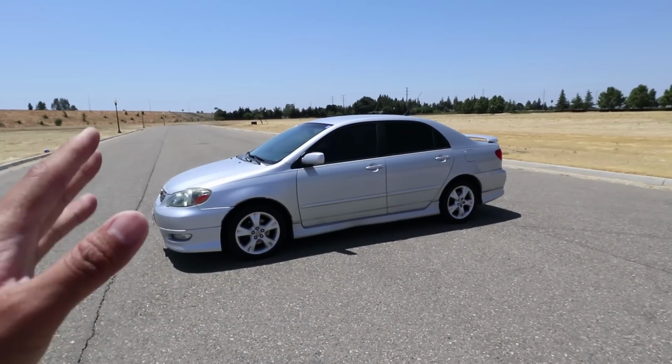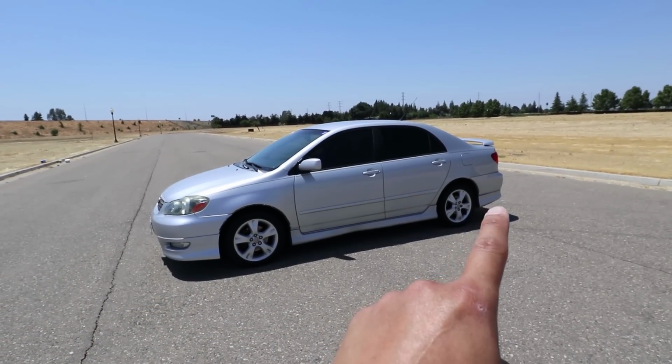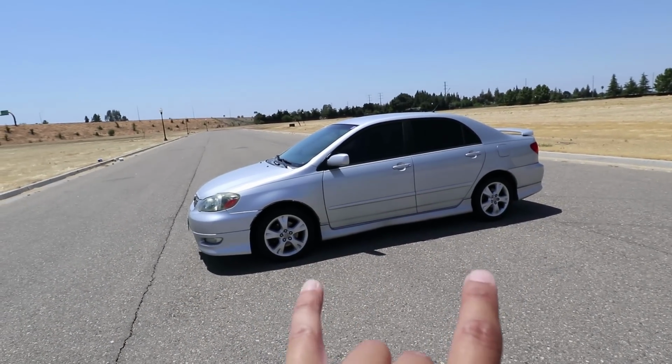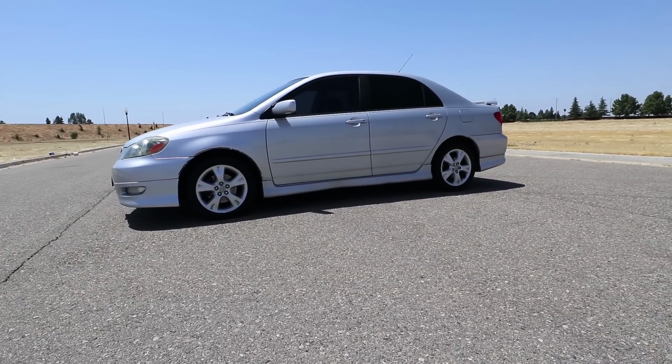And here's the performance Corolla I'm talking about. Let's take a look at the exterior. The exterior of the car looks just like a Toyota Corolla S with the front lip, side skirts, and rear skirts. The difference though is that the XRS has the 16-inch wheels and it is lowered about 1 inch.